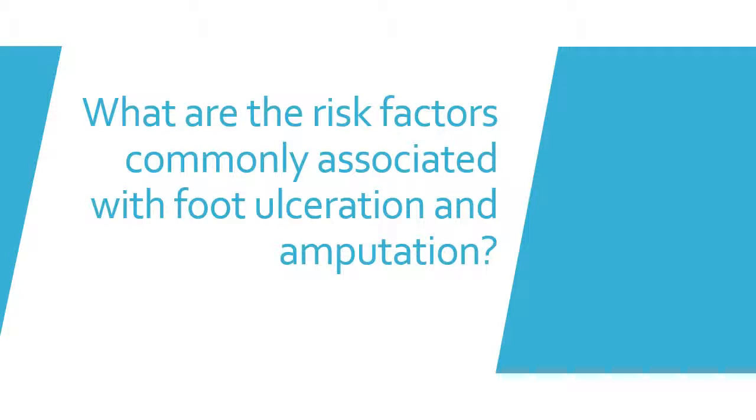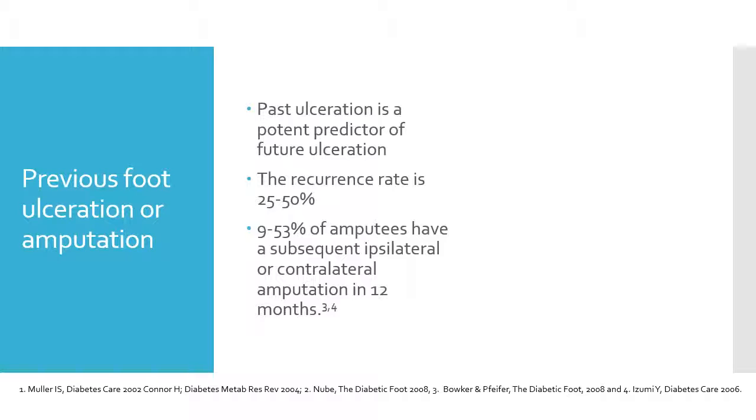But what are the risk factors commonly associated with foot ulceration and amputation? Let's go around the room. Each person tell me at least one risk factor, and Panema will write them down on the whiteboard. How did we do? All right, so previous foot ulcer.